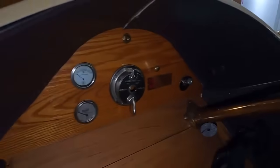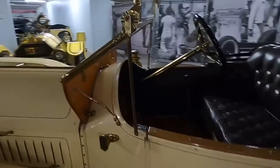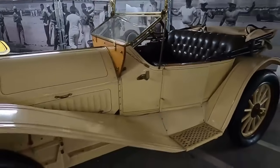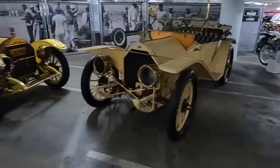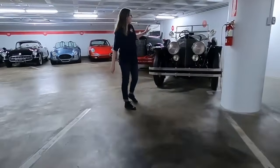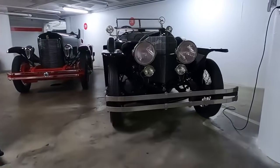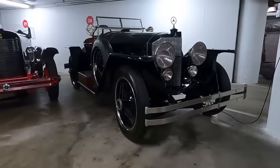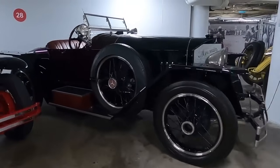So that is early American performance. And then we have two more cars over here that are actually going to speak to early European racing performance. And that is going to be our 1923 Mercedes Targa Florio. Now, this was Mrs. Petersen's favorite car in the collection. It happens to be one of my favorite cars in the collection.